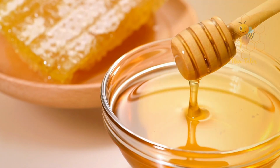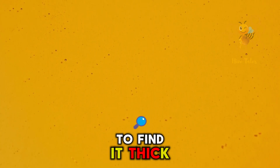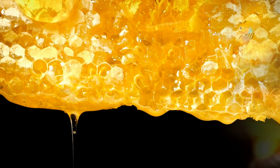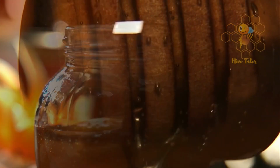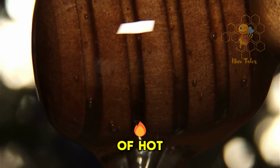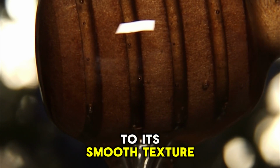Well, there's no need. In fact, refrigerating honey can make it crystallize faster, and you want to keep it smooth and spreadable. Speaking of crystallization, have you ever opened a jar of honey to find it thick and grainy? That's not a sign that your honey has gone bad. Actually, crystallization is a natural process that helps preserve the nutrients in raw honey. If your honey crystallizes, just gently warm the jar in a pot of hot, not boiling, water, and it will return to its smooth texture.